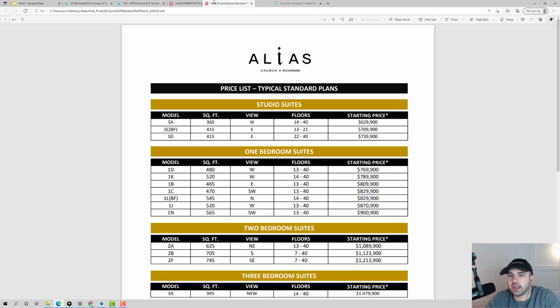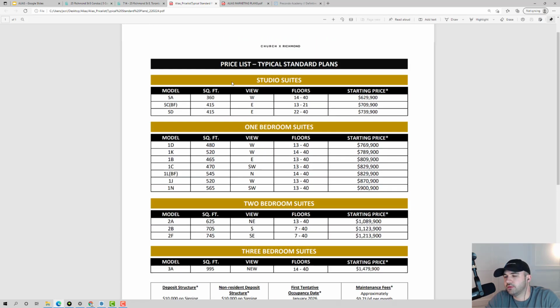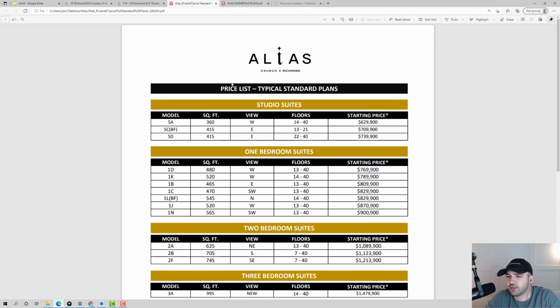So what do prices look like at Alias? Well, $1,500 to $1,700 a foot on average, depending on the floor plan.